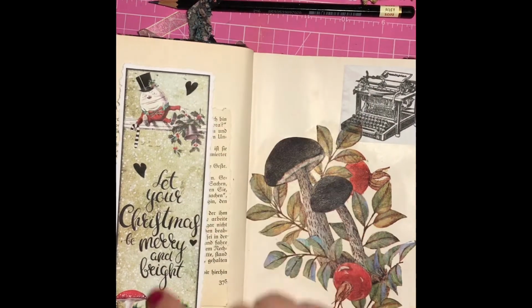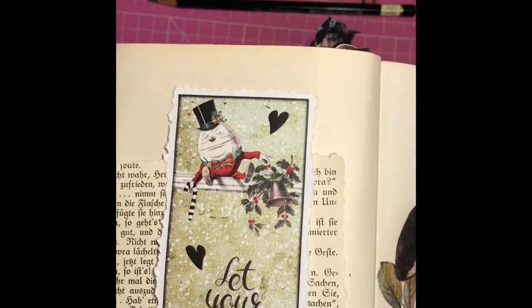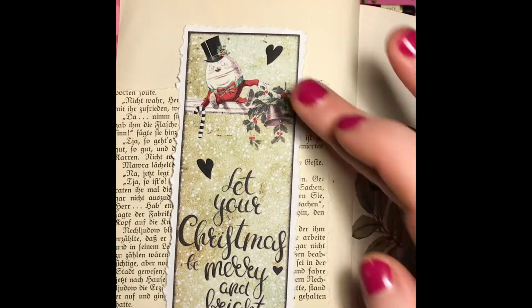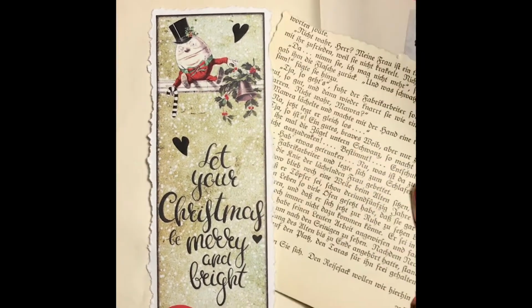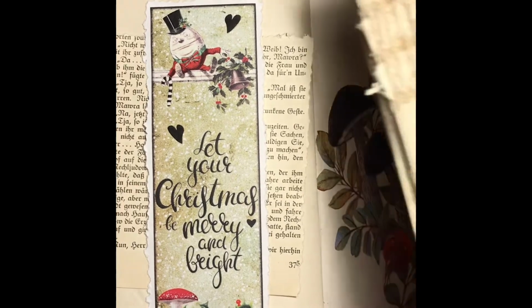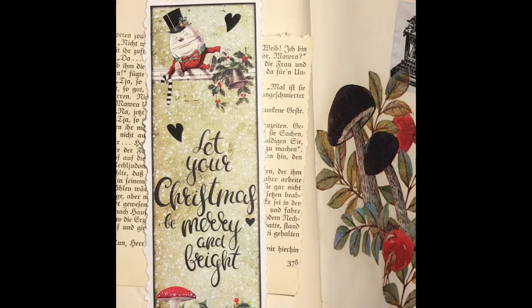As you see, I am addicted to the Alice in Wonderland Christmas edition. I used this download as a belly band, and I put some old paper from the book which I tore out before, just to use as a tag.